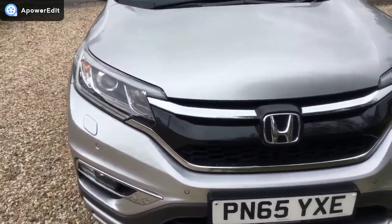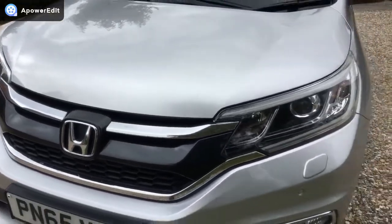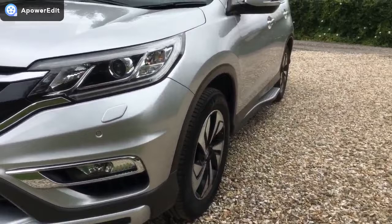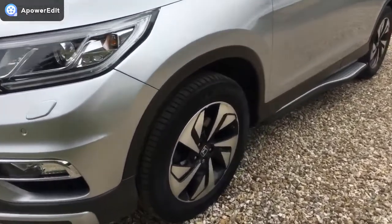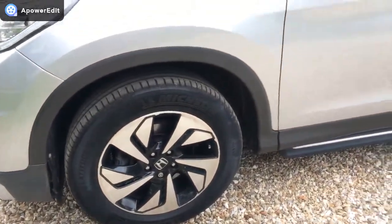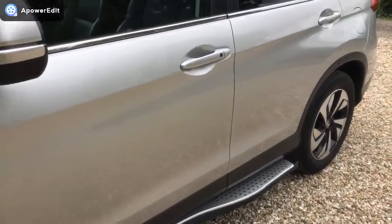But the front of the car is very clean, just the odd tiny little stone chip on there, which you're going to pick up on any car with any kind of mileage, but they are very few and far between. Near side of the car is pretty much mirror smooth on the panels there. Full set of Michelin tyres all around on the vehicle, front alloy there in absolutely beautiful condition, and that's the one that tends to take the bashing being the closest to the curb.